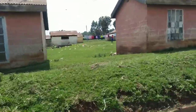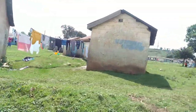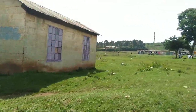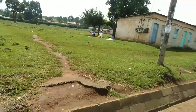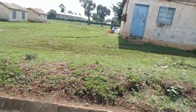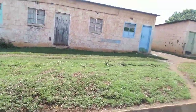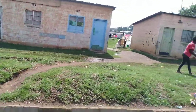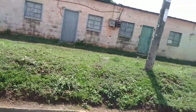And you can see over here, there's really vast land. So this is another estate. It's called Kodigo Kabir. Goodness, I can't pronounce it well. But if you're from Eldoret, comment down below. Let us know what this place is called. Let us know in the comment section down below the name of this estate. We need to know.